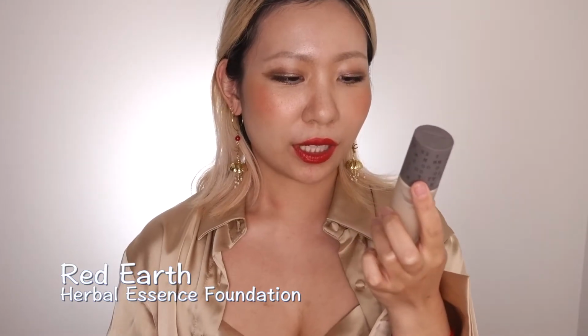I'll do a quick recap of what's leaving this time around before I introduce the new items. So first, I'm decluttering this Guerlain Natural Glow foundation because the pump stopped working and I can't get anything out. I have completely used up the Bobbi Brown foundation as well as the Guerlain L'Or primer. So the first item I'm rolling in is another foundation. I've got a lot of foundations that I need to go through, to be honest. And this is from the brand Red Earth, and it is their Herbal Essence foundation.